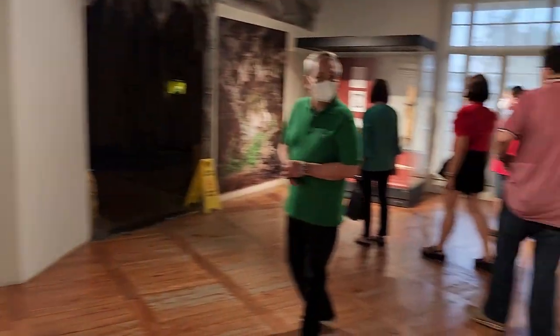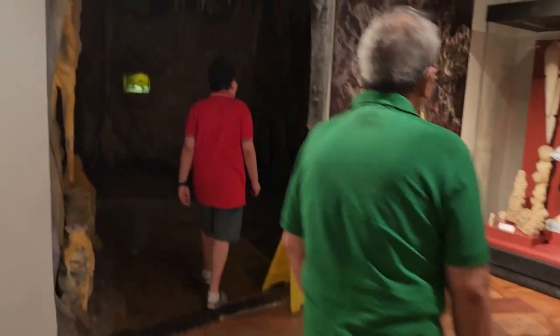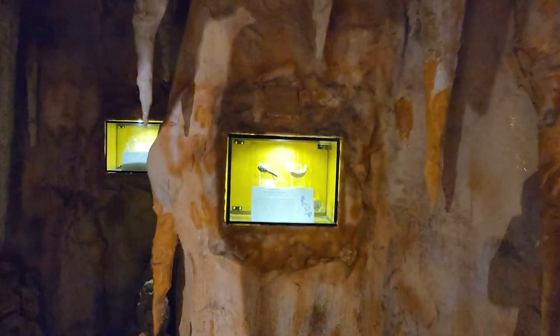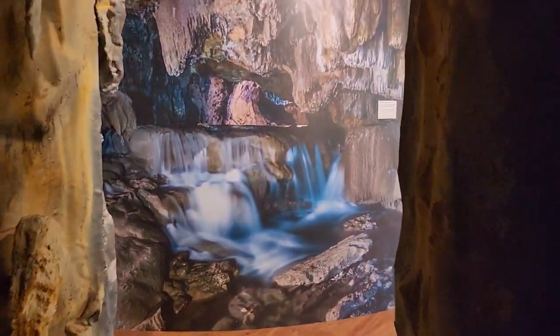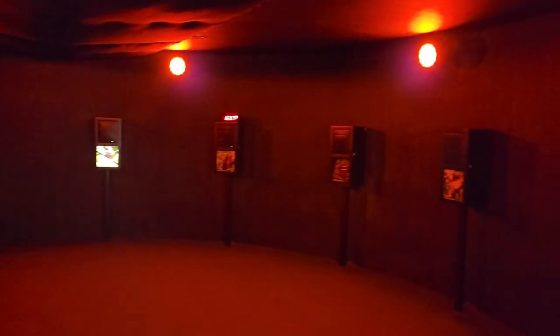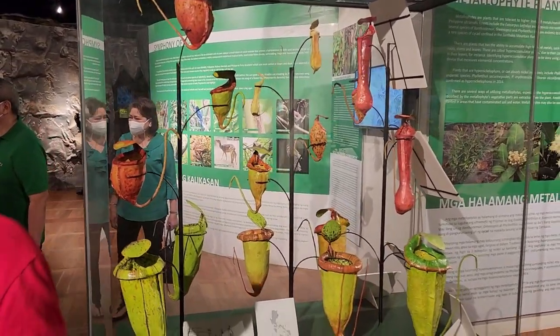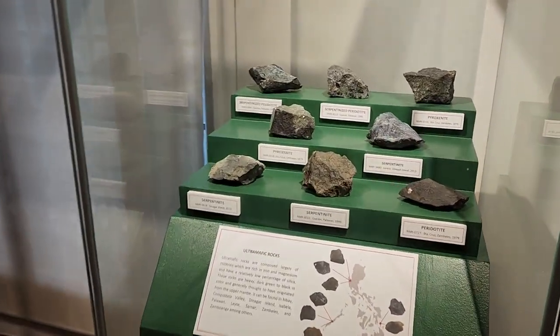So, different kinds of forest na naman ito. Quezon. Wow. So ito yung makikita mo ng mga animals sa cave. So this is very interesting plant, the pitcher plants are also featured here. Ultramafic rocks.